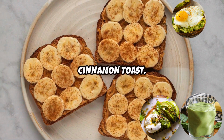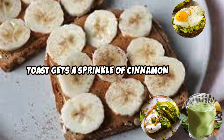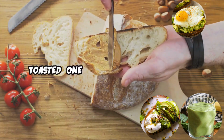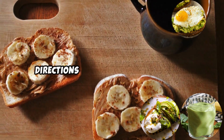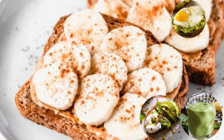Number 7. Peanut Butter Banana Cinnamon Toast. This satisfying peanut butter banana toast gets a sprinkle of cinnamon for an extra flavor boost. Ingredients. 1 slice whole wheat bread toasted, 1 tablespoon peanut butter, 1 small banana, sliced, cinnamon to taste. Directions. Spread toast with peanut butter and top with banana slices. Sprinkle with cinnamon to taste.